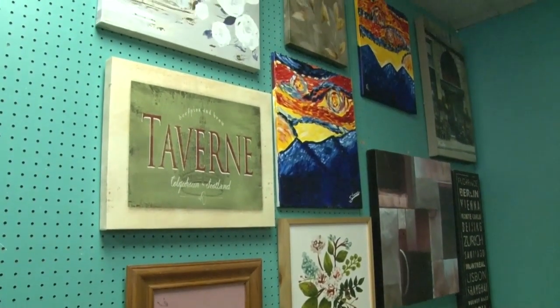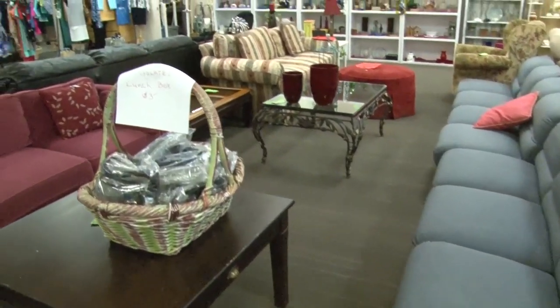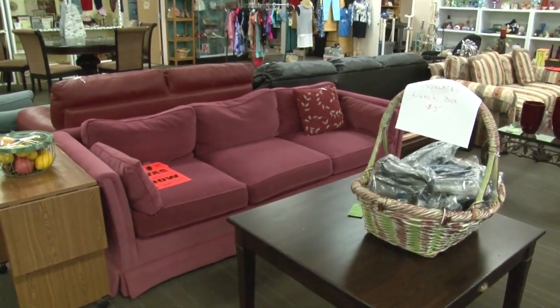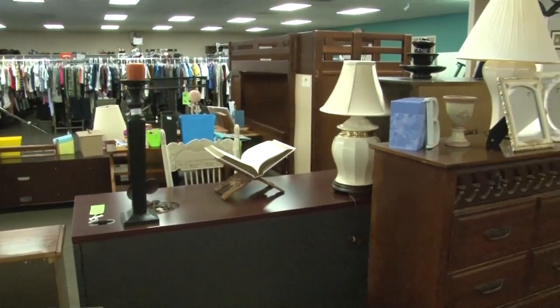Everything is donated. So people from throughout the community, we actually have trucks that can come to your house and pick up furniture. We have a big donation sign in the back. So whenever we're open, people can drop off all of their goods.